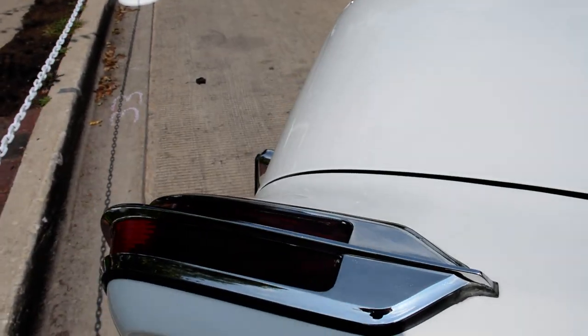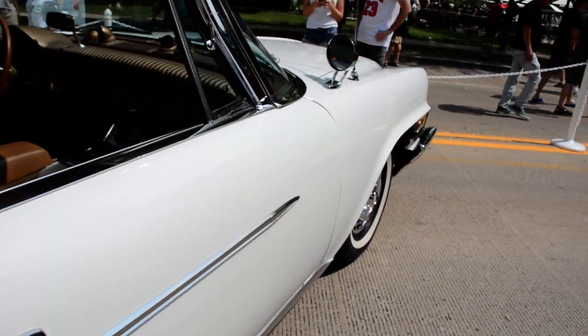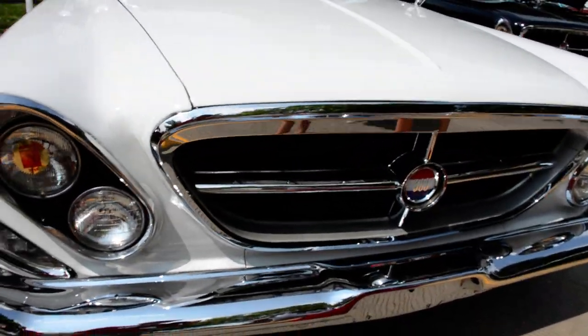Taillights are in remarkably good condition, as those typically would milk out, crack, and fade. Beautiful interior. And a beautiful front end on the 62.